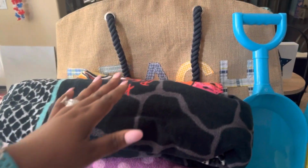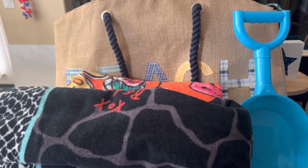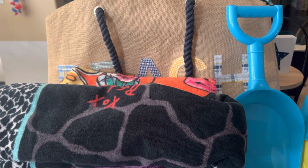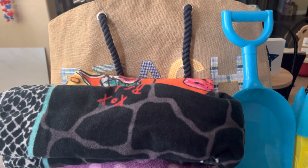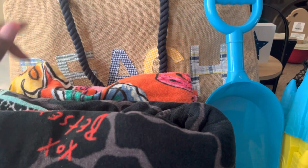So I had to pick up a new beach tote because a lot of my stuff is in storage from us doing a carpet installation about 8 or 9 months ago now. So I still have some things I need to get out of my storage. But this bag right here was $9.99 from HomeGoods, and it just says "beach" on it with different little pieces of material. It's really, really cute. It has the thick rope handle, very beach-esque and kind of nautical, but the material is canvas.